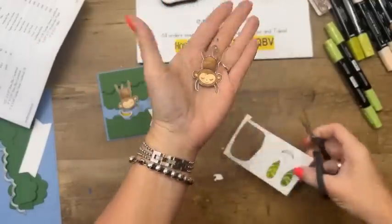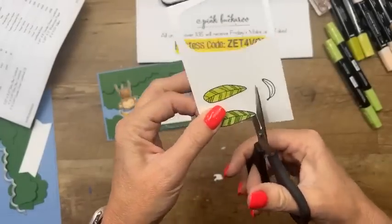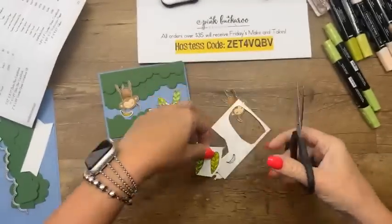All right, there he is. Now, the leaves are much easier. Oh, I totally forgot to color the banana. We need to use the banana.